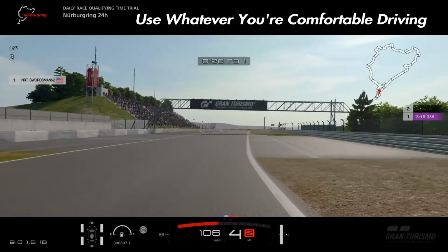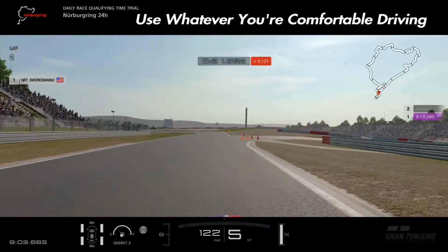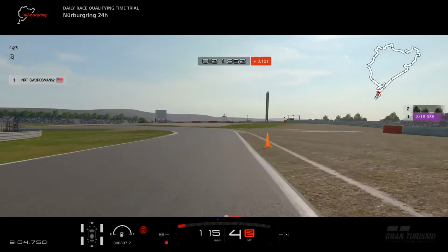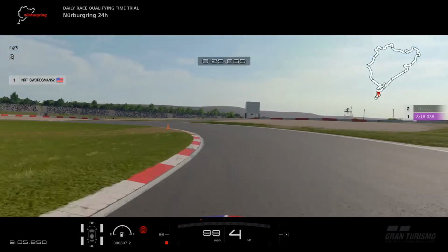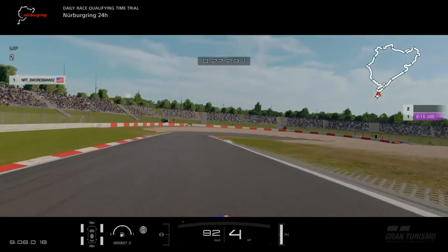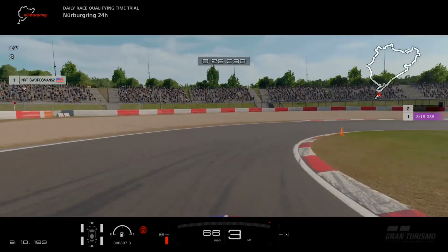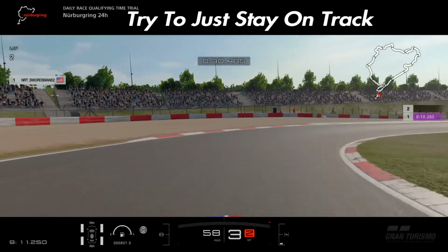A lot of cars you'll see in the top 10 will include the Huracan, which is very fast, yet very twitchy. Another car being the Toyota Supra, the Viper, etc. Lots of very, very fast cars that certainly require a lot of patience.